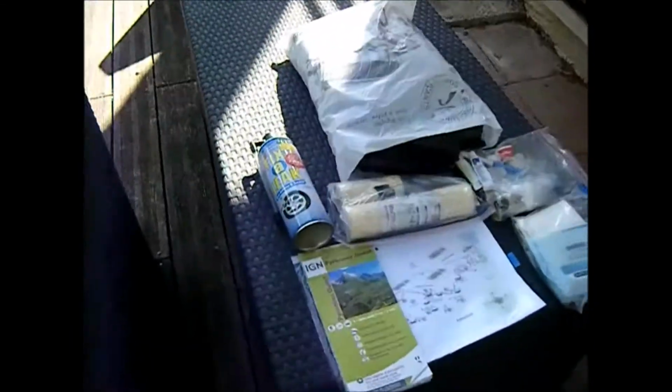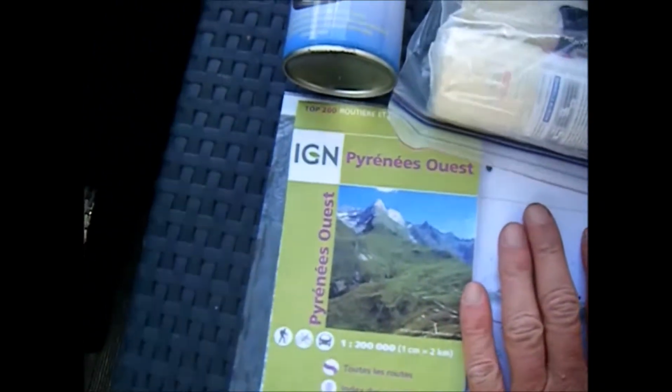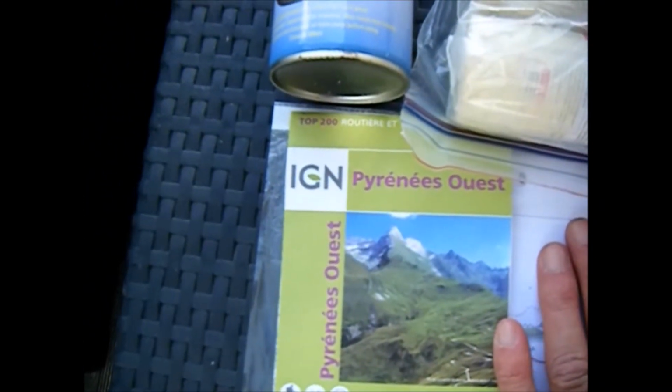So contents of side bag number 1. I line it with a black dustbin bag to keep everything dry. If you're camping and all your stuff is wet, it ain't going to be pleasant. Inside the bag, maps. Pyrenees West, that's where we've just been.